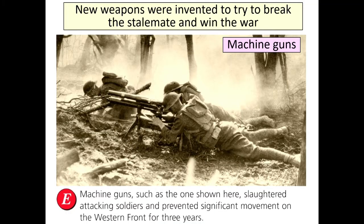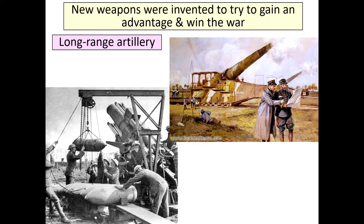New weapons were invented to try to break this stalemate of trench warfare and somehow win the war. For example, machine guns. The machine gun had been around since the 1800s, but it developed very quickly during World War I. Machine guns, such as the one shown here, slaughtered attacking soldiers and prevented significant movement on the Western Front for 3 years.